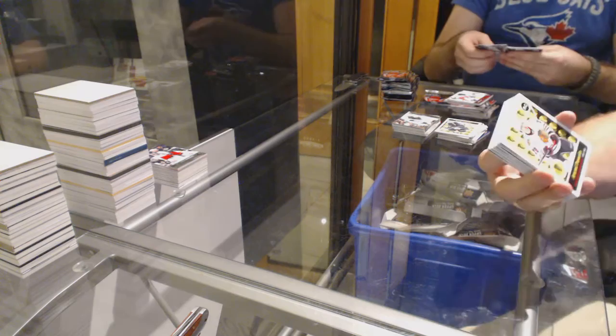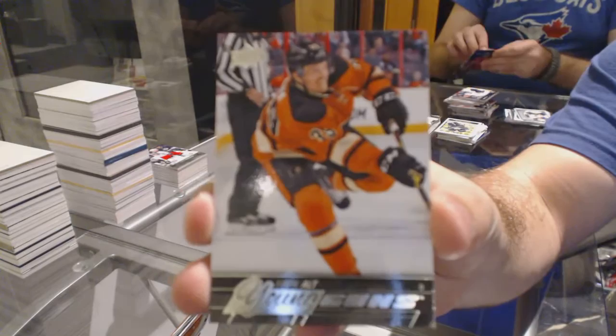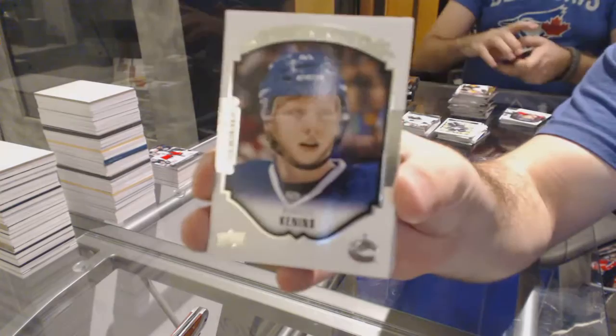We've got a retro rookie for the Chicago Blackhawks, Artemi Panarin. Young Guns for the Philadelphia Flyers, Mark Alt. We've got a canvas of Andre Burakovsky for the Washington Capitals. Marquee rookie of Nick Petan for the Winnipeg Jets. We got a Ronalds Kenins for the Vancouver Canucks, portraits rookie.